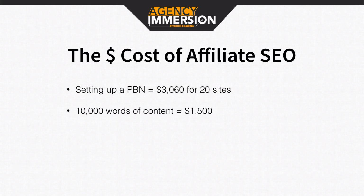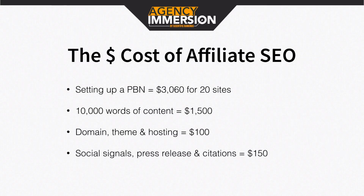Next up, you need some content, preferably 10,000 plus words. That's going to be $1,500 plus at a sort of lower end. Then you're looking at domain, theme, hosting, $100 easy. Social signals, press releases, citations, other sort of links like that, easy $150 if not more. That's a total investment right there of $4,810. I'd say really at the minimum. That's a lower end, but $4,800 is a lot.